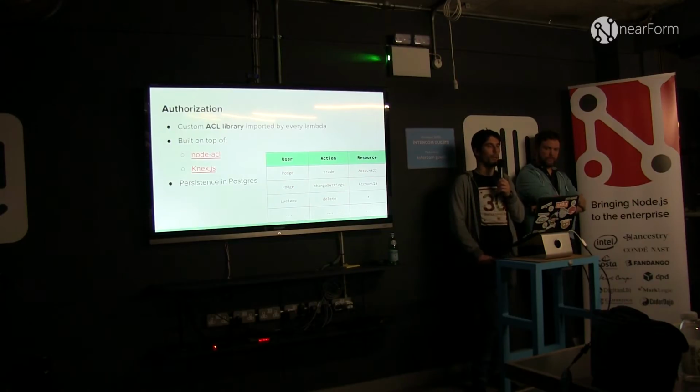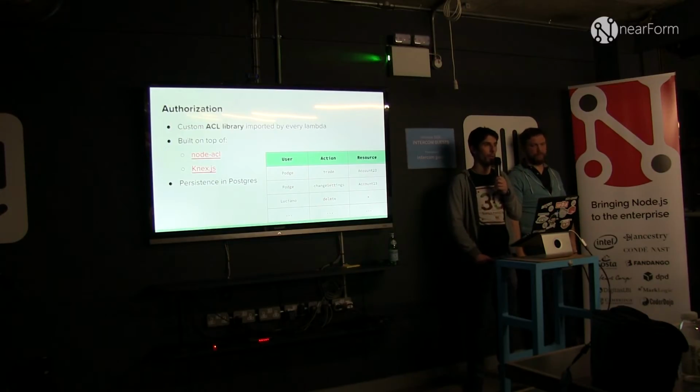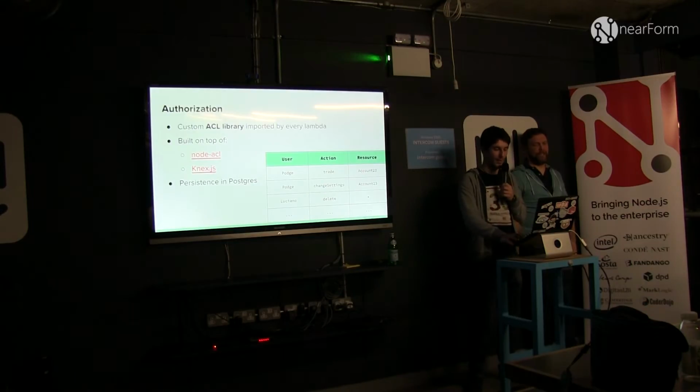The idea is that we have a very simple table in a Postgres database that just lists users, actions, and resources. Basically if we have a record, we are authorizing somebody to do an action on a resource. Like in this case, we have Podge can trade on account 23, and Luciano can delete everything, just for fun.